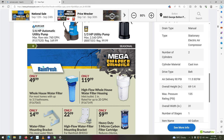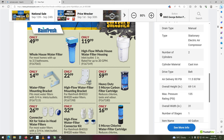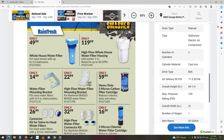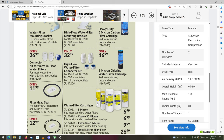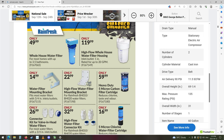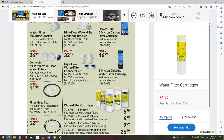Whole house water filter, Rain Fresh. $50. Ooh, that reminds me, I should probably change ours. Heavy duty usage. Oh, it's just heavy duty. Okay, carbon filter. We actually get a lot of sludge coming into ours for some reason. I've got one of these, and then another one in line two with string. They don't show it on here, but it's got a bunch of strings on it, and I think it's down to 1 micron. And that's another foamy one, high flow. And they work pretty good.